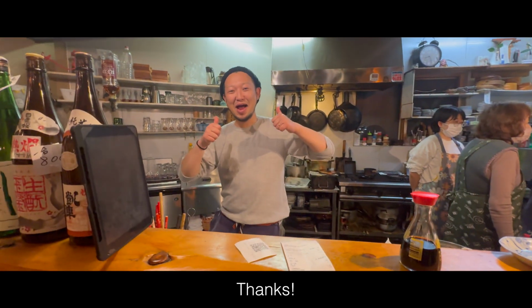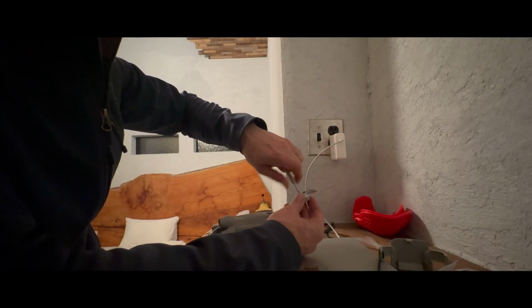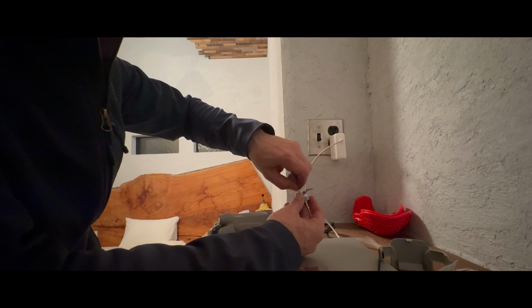After having been so overwhelmed by the kindness of the owner and his mother, I vowed to return again someday. With a full belly, I headed back to the hostel to make vital repairs to my drone.